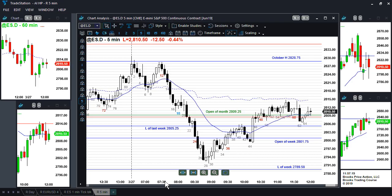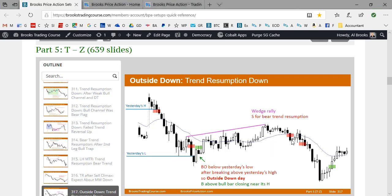3 consecutive bull bars lowers the probability for the bears. Here we had 3 bull bars, and the bears got a decent bar and a collapse. But the more bull bars you get, the less likely you get the collapse. I think the bears were lucky here. Actually, that's a consecutive outside pattern and a bear bar. So that's an okay short. Outside bar, small outside bar.